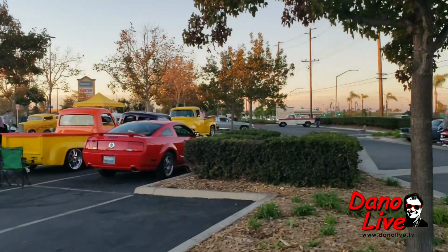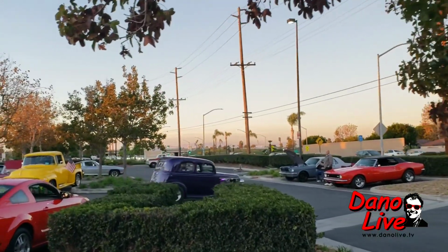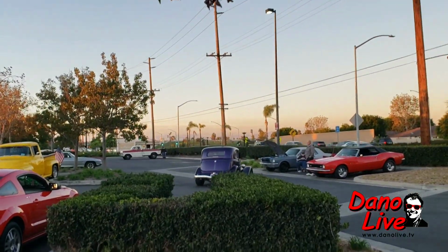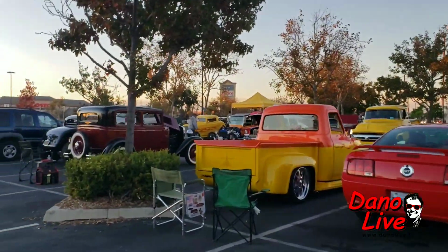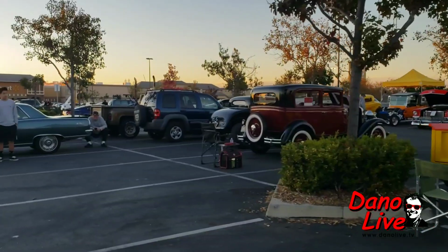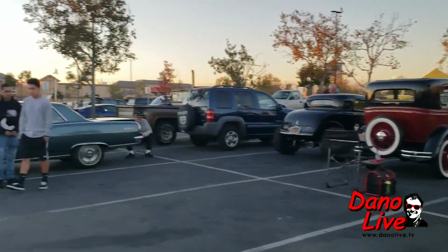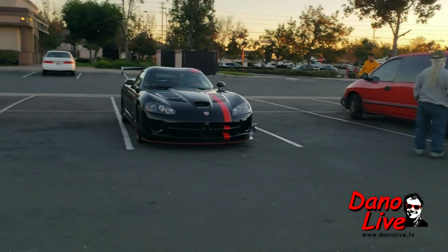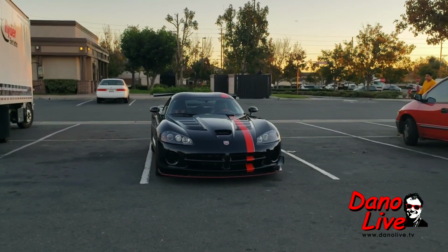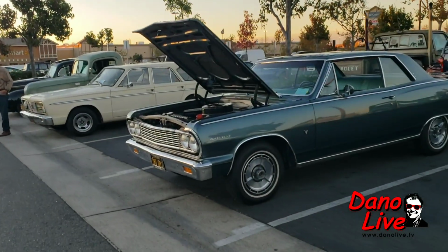We got cars rolling in there. That's Dusky. Nicole. And there's Vicky. He's made it. No windows at all. He can fight the elements. We got a Viper. Look at this, Malibu SS.